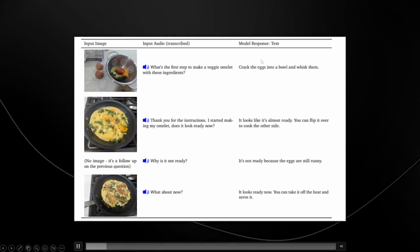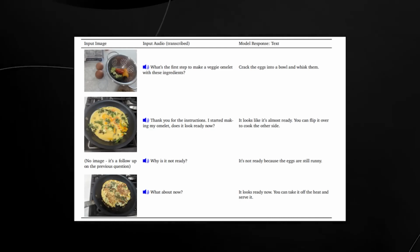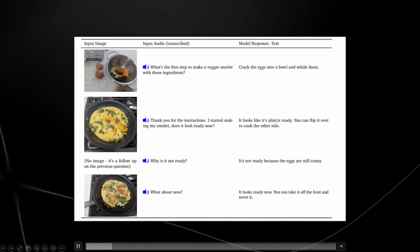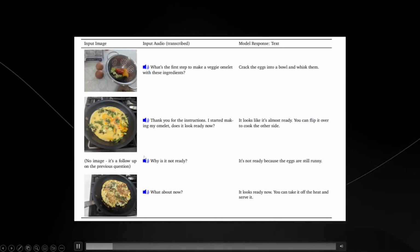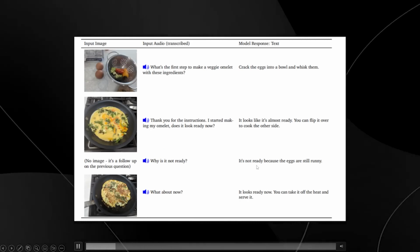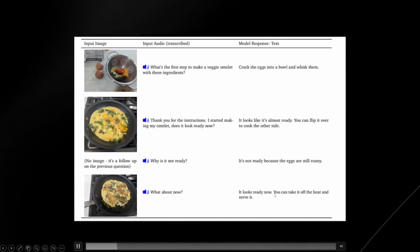You can see that the model responds, "Crack the eggs into a bowl and whisk them." Then of course, the person goes and says, "Thank you for the instructions. I started making my omelette. Does it look ready now?" "It looks like it's almost ready. You can flip it over." And then the person asks, "Why is it not ready?" And then it responds, "It's not ready because the eggs are still runny." And then it says, "What about now?" "It looks like it's ready now. You can take it off the heat and serve it."